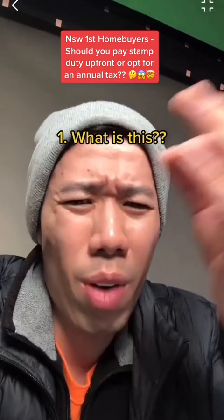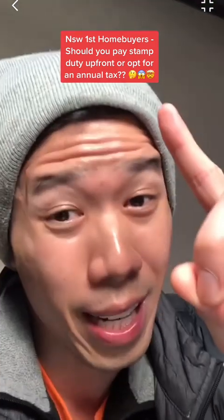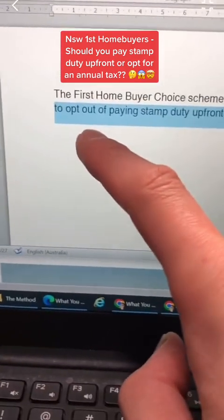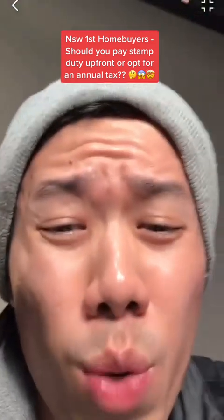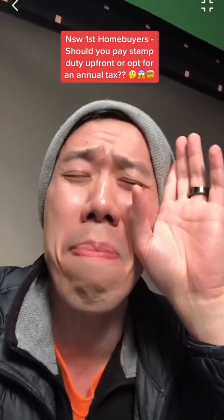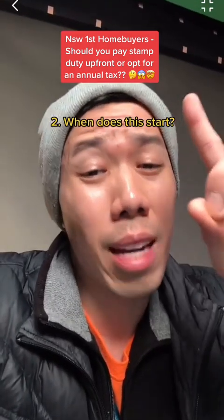What is this New South Wales stamp duty abolishment thing? It's called the First Home Buyer Choice Scheme. It means you first home buyer folks in New South Wales can opt to pay stamp duty up front or for a smaller annual tax. And why do we have it now? Because you guys like to whinge. I can't get in a property market. No, I'm joking.